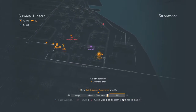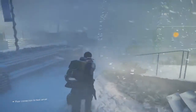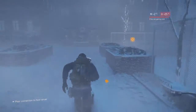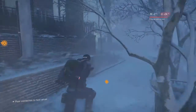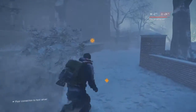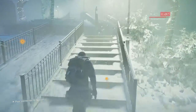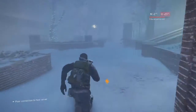I've done some recon of this area of the map, and I know that, I think it's here. There is a subway station entrance. So subways are your best friends here. You go in, you don't have to worry about weather, you don't have to worry about cold, and they almost always contain clothing and food, which is very important. Food and drinks. So let's see if I did the right part of the map here.